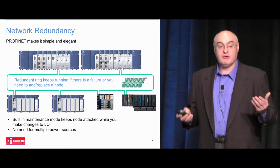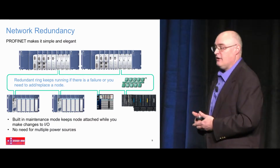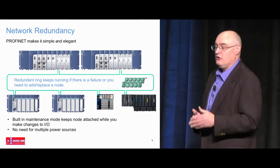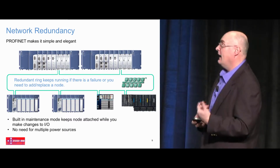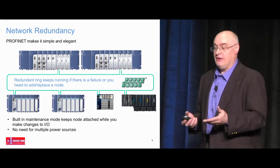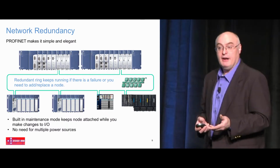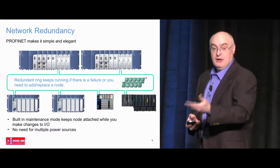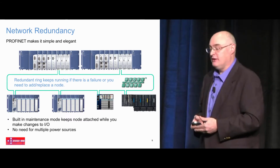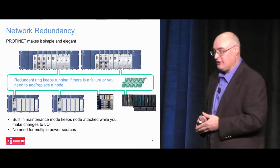So if I look at network redundancy, which is also of big importance to our customers in that they don't want any failures, the PROFINET installation allows us with one simple extra cable to put in a redundant ring. So I can have multiple PLCs, multiple I/O devices all talking together, and if I had a network severed at one point, the ring will keep operating, and it will report back to the master that there's a broken ring. It'll tell me which node is having a problem, and I can go and make the repair if necessary.